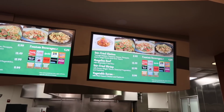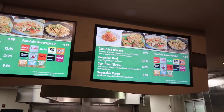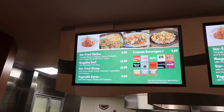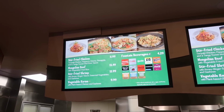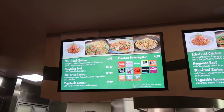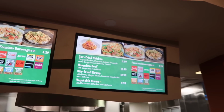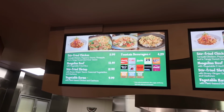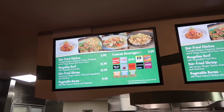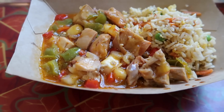And there's lots of options here. So if you go farther down, there's different options, but my mom and I are kind of leaning towards stir fry. So stir fried shrimp, stir fried chicken, Mongolian beef, vegetable korma. I think I might go with the stir fried chicken because I've been trying to eat a lot of grilled chicken lately, not fried chicken. It just seems like good protein, not a whole heck of a lot of calories in comparison to other stuff. All right, both went with chicken stir fry.